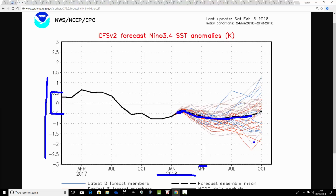But you will see some analogues that show that this can happen. You can keep the ENSO event running through the season. I think it's unlikely. I think we'll go back to ENSO neutral. But the CFS, anyway, is suggesting that we'll keep La Nina conditions, albeit very weak La Nina conditions, going through the spring.